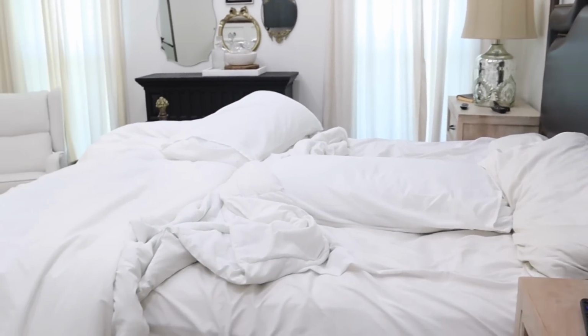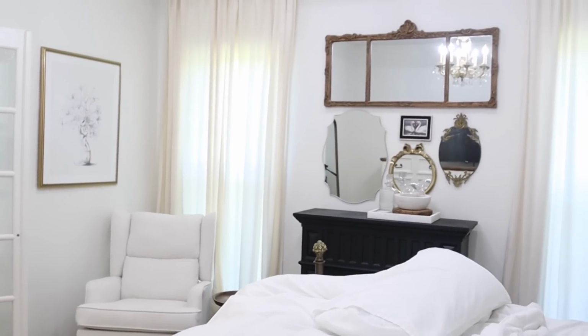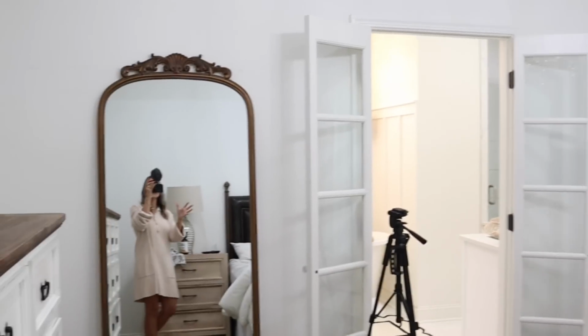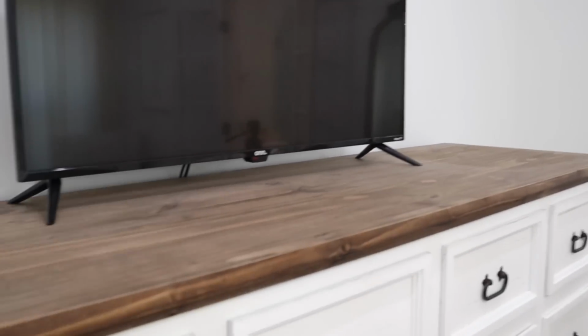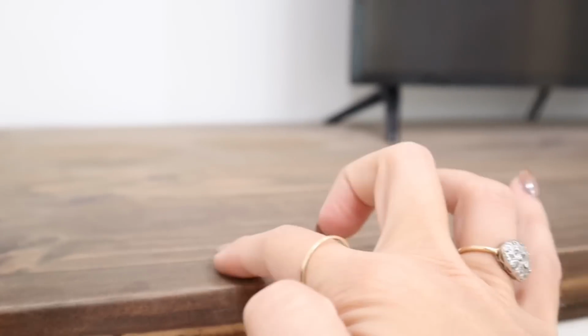View of what the room looks like. We're gonna make up the bed, get it a little bit more cozy, and we're gonna go ahead and wipe off the surface. So we just are starting with like a blank slate, and I don't know if you can see or not, but the surfaces definitely need wiping off because they are really dusty.